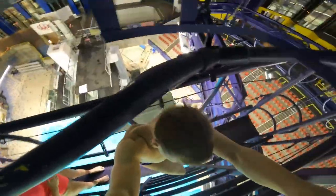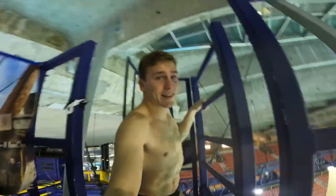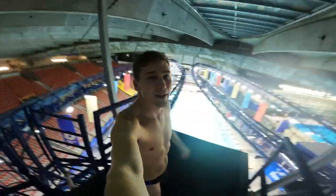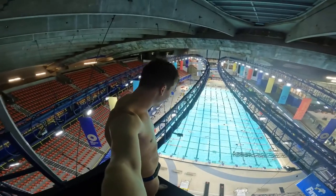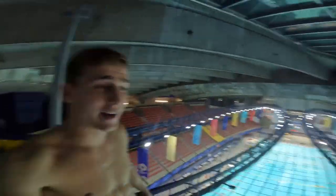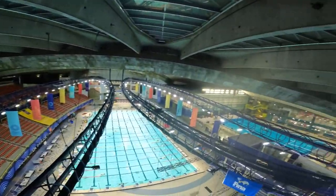All right, last ladder right here. This is it. Up to 20 meters. The highest indoor diving board on planet Earth. Bosh, made it. And it looks way higher indoors than outdoors because you're like the highest thing in this whole stadium. Pretty spooky.